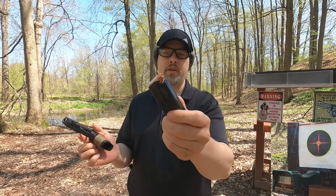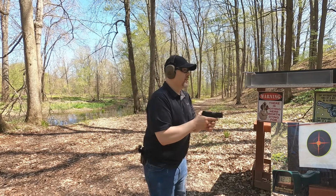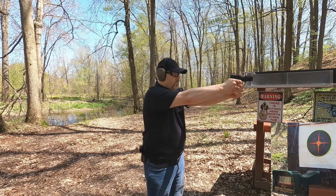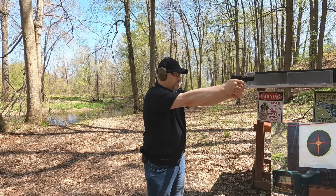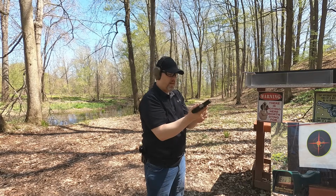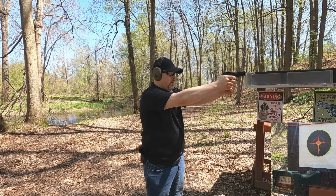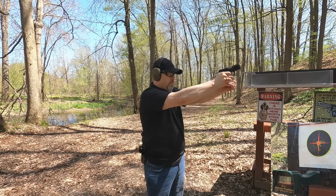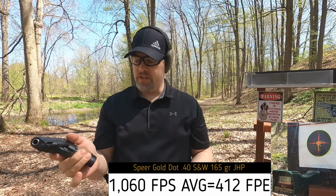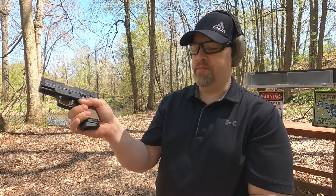40 Smith & Wesson here, 165 grain rated at 1150 feet per second. Again, I believe through a 4-inch barrel. Let's see what I get here. 1062. Now, my mag is dropping again with this Taurus. I thought I had fixed that. 1066, 1057, 1053. Yeah, whenever I put my pinky on the bottom of the magazine, it's just enough to pull that out. But if I remove my pinky from it, it doesn't fall out. So that's interesting. Let's hit our ballistics gel block and see how these compare.